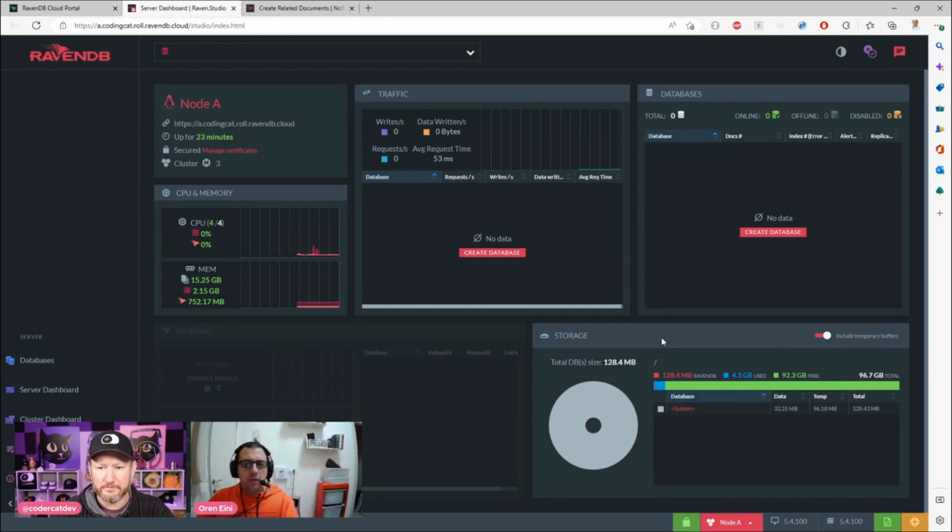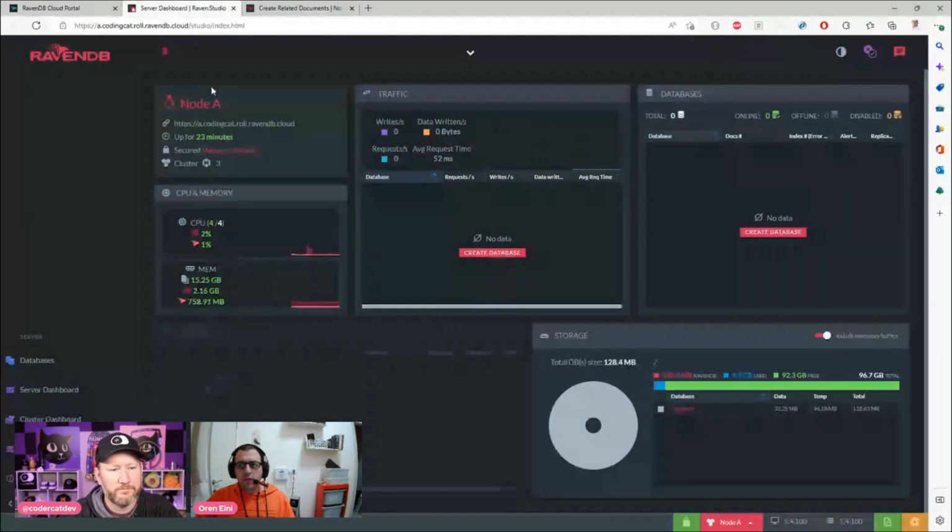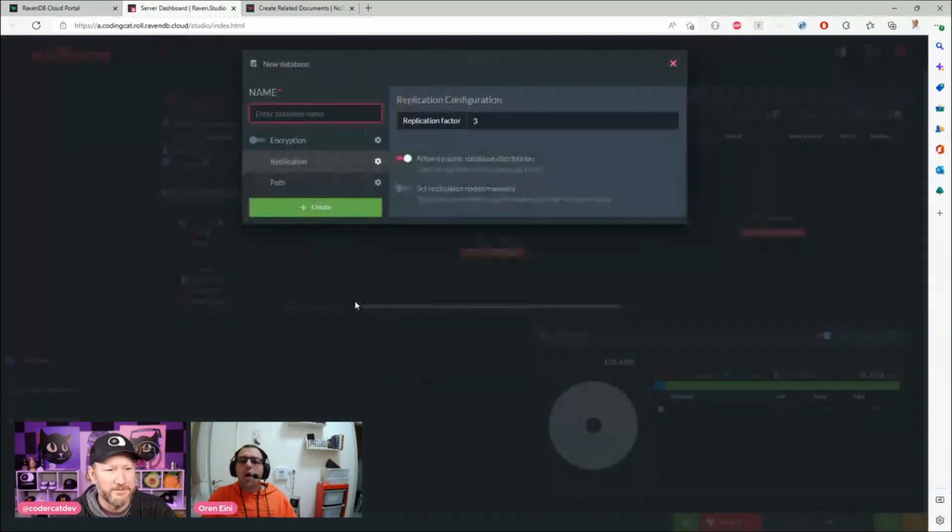So if you go into RavenDB, this is the management studio. You just go in and start working. I don't know if you noticed, but I was actually using certificate authentication, so everything is secure and encrypted and stuff like that. Yeah, that's amazing.